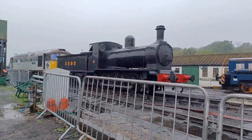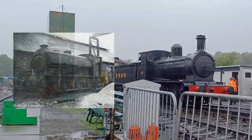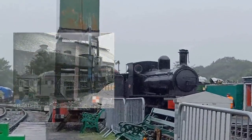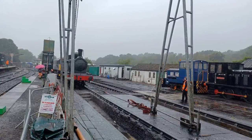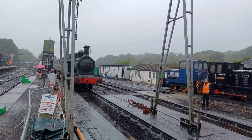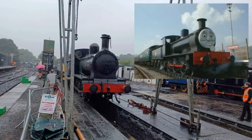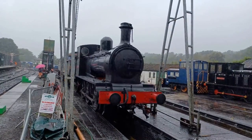2890 Douglas in BR Black was originally an 0-6-0 Hunslet Austerity tank engine, built in 1943 at Leeds for the War Department. Rebuilt in May 2002 at the Bidhance Railway in its current configuration to portray number 10 Douglas from Thomas the Tank Engine. The locomotive is currently on loan from the East Lancashire Railway.